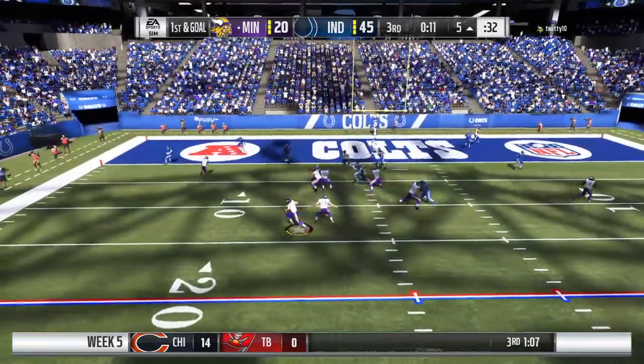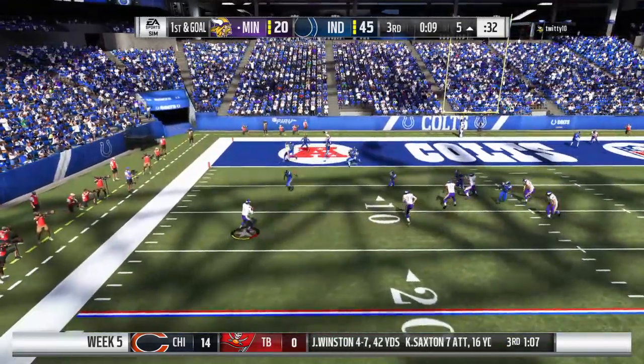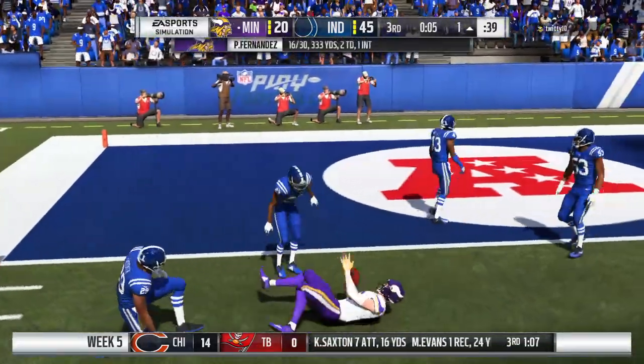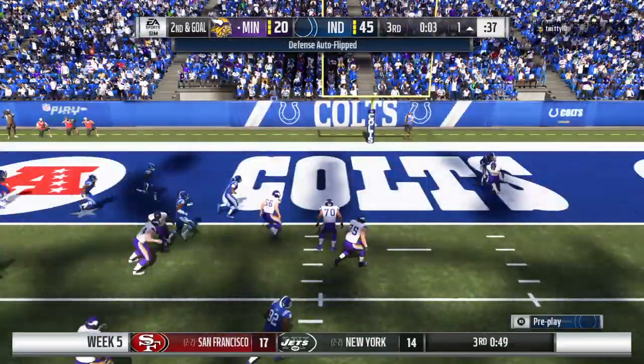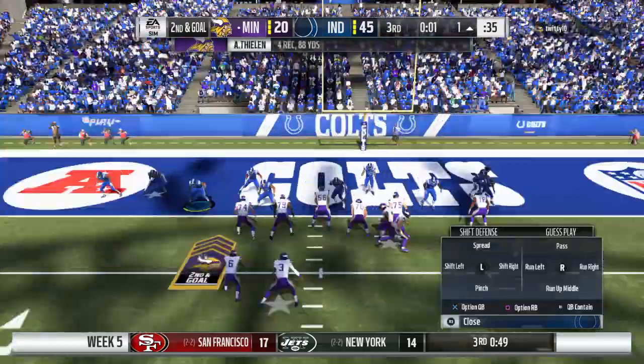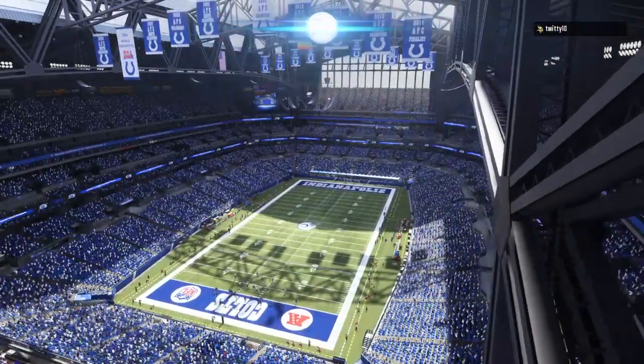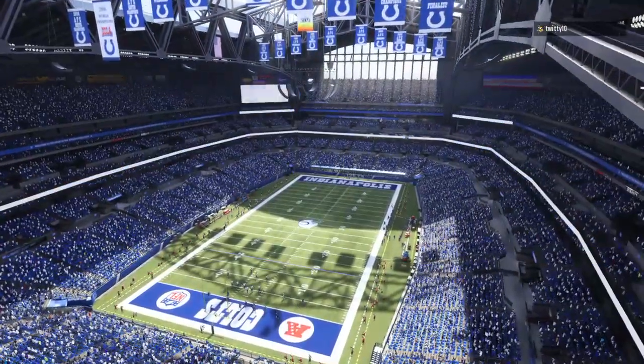Operating from the gun, Fernandez. And he's the epitome of what we call the move tight end. A guy that you can line up anywhere. In the slot, out wide, in tight. Doesn't really matter because he has such great skills. You want to utilize him in all aspects of your passing offense. And there he was in the slot for the catch.